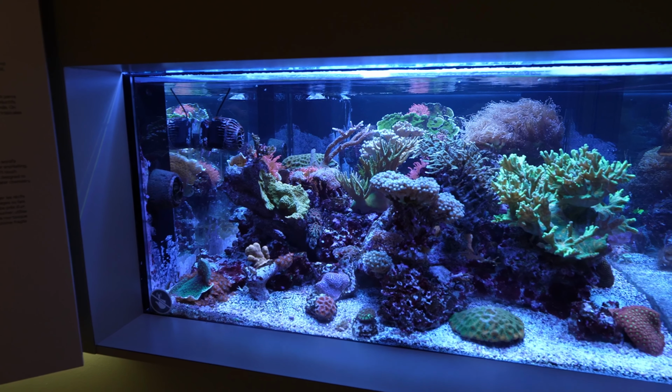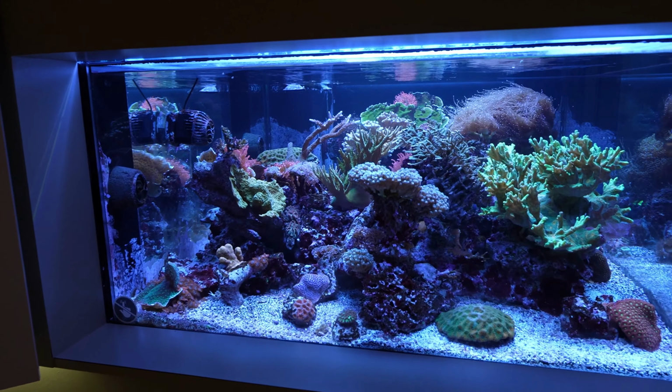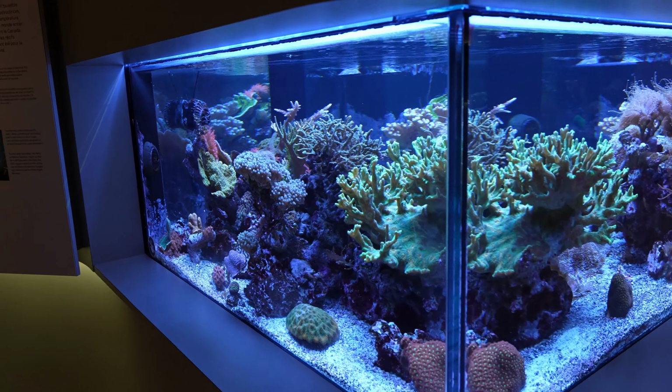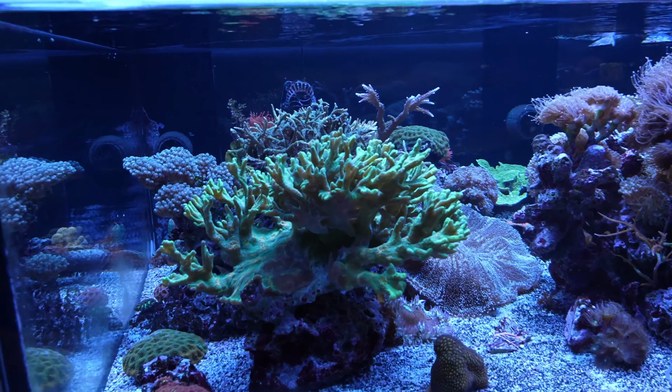Now the thing I really appreciate about this is just a very nice tank that is comparable to a kind of hobbyist tank. This is something that you could have in your house. It's nothing super extreme, you know, it's not floor to ceiling, but it's just a very nice reef tank and they have tons of depth to it.